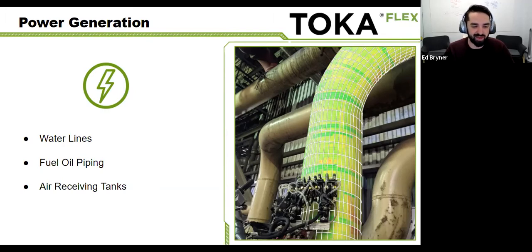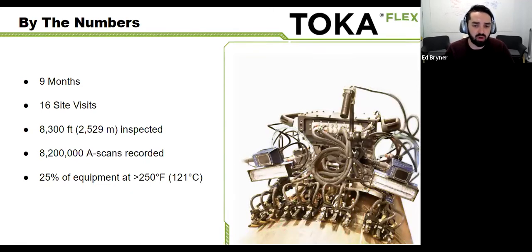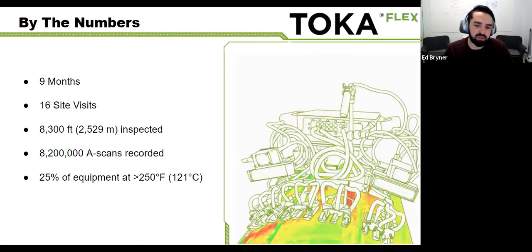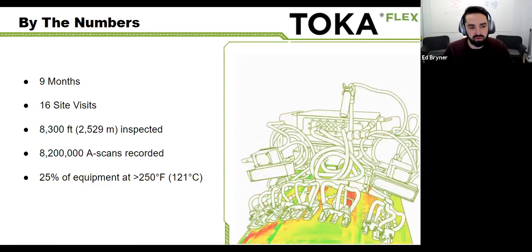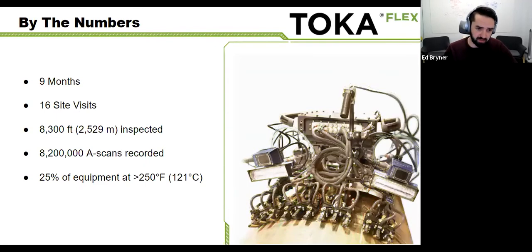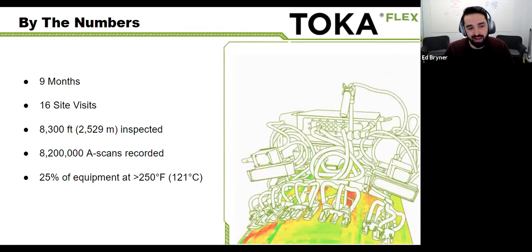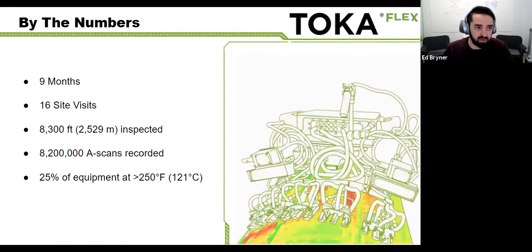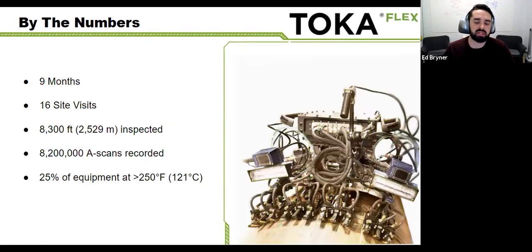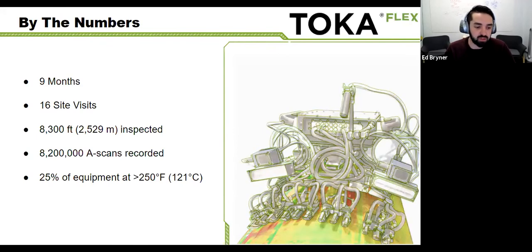ultimately be inspecting. So by the numbers, over these 9 months for this particular platform where we integrated many of our core foundational elements of the other TOKA systems into our TOKA Flex, we've also done 16 site visits, over 8,300 feet of inspected piping and other assets, 8.2 million A scans recorded, and up to 25% of those were at 250 degrees Fahrenheit and above, showing that we didn't just test this platform on all offline assets, we did several of them online as well.